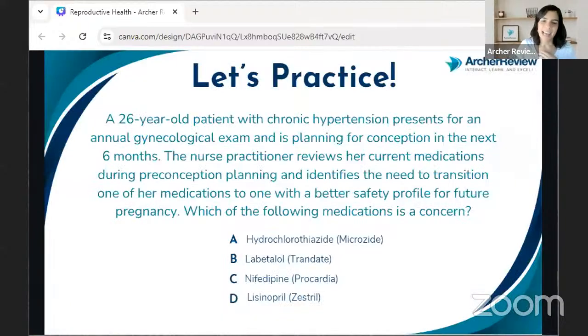All right, you guys, last practice question with 1 minute left. A 26-year-old patient with chronic hypertension presents for an annual gynecologic exam and is planning for conception in the next 6 months. The nurse practitioner reviews her current medications during preconception planning and identifies the need to transition one of her medications to one with a better safety profile for future pregnancy. Which of the following medications is of concern?